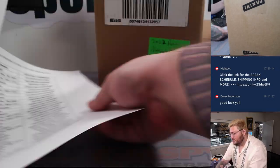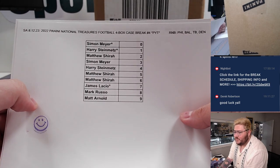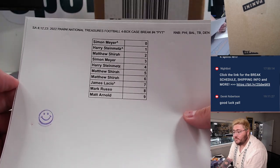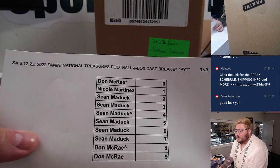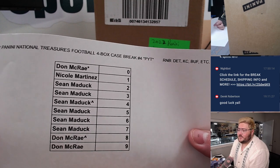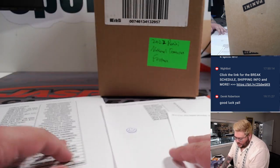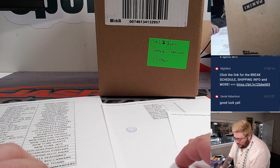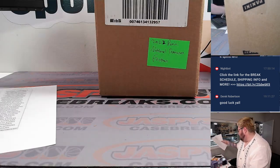Our two R&B groups: Philly, Baltimore, Tampa Bay, and Denver. Simon with spot 0, Matt at spot 9. And our second R&B group leads off with Detroit, Kansas City, Buffalo. It's got Jacksonville, Miami, and double check, Tennessee. So a few teams in each, but we're all set.